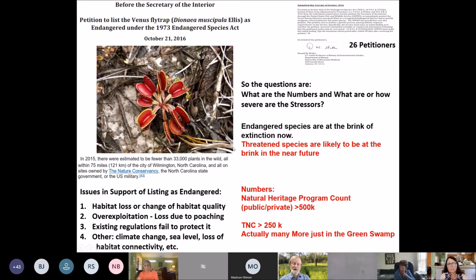The Natural Heritage Program, along with TNC, did some counts back in 2019, and a few more in 2020. What we saw was that they counted over 500,000 plants on public and private areas, and on TNC, over 250,000. Actually, there are many more than that, just in the Green Swamp. The fact of the matter is there are large numbers of plants, but they're mostly occurring on these large element occurrences like the Green Swamp, Holly Shelter, Camp Lejeune, and others.